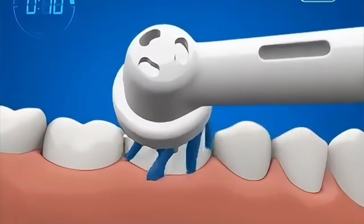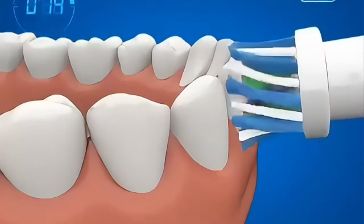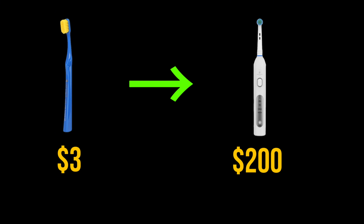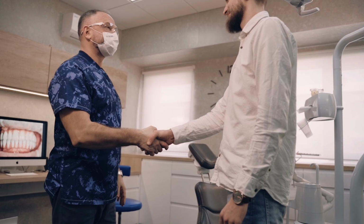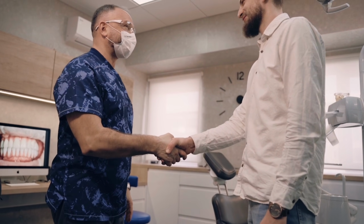For a premium electric toothbrush, set with 4 replacement heads per year, you're spending $60 to $100 annually just on consumables. The toothbrush went from a $3 manual product to a $200 device with a $100 per year maintenance cost, and consumers lined up for the upgrade because dentists endorsed it. And when your dentist tells you to buy something, you buy it.